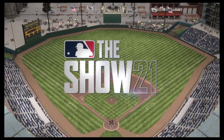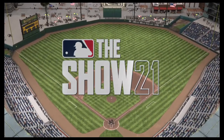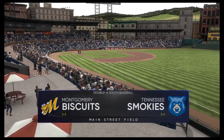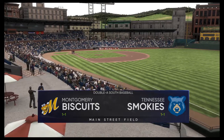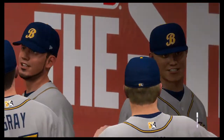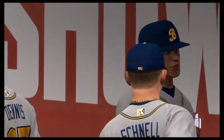Future stars are on display as minor league baseball comes your way on the show. Tonight, the rubber match of this 3-game series between the Montgomery Biscuits and the Tennessee Smokies. It's baseball on the show, and it's coming up next.